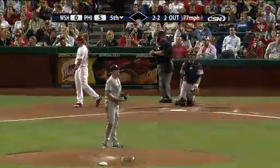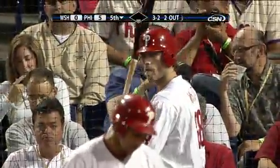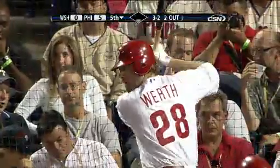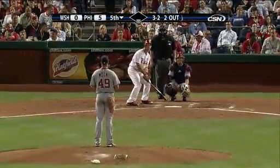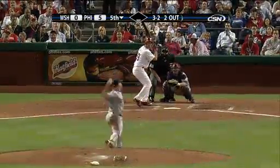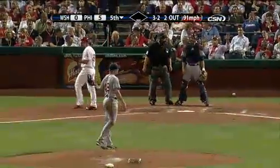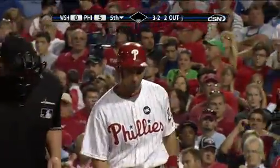Phillies have scored 106 runs against Washington this year. Jason Werth has driven in a few of those runs. He's on deck. The Marlins have scored 115 runs against Washington this year. The next closest team, Atlanta, scored 54 against them. As Raul stays alive, the Phillies and the Marlins have really feasted on Washington pitching this year.